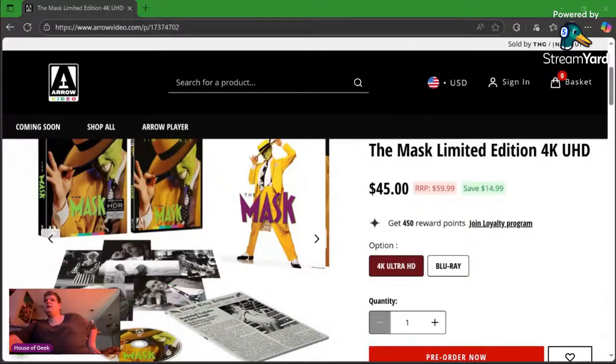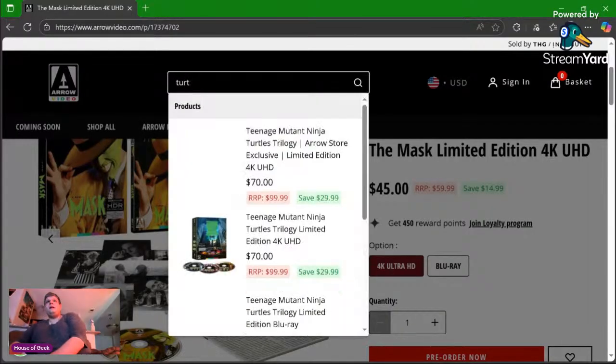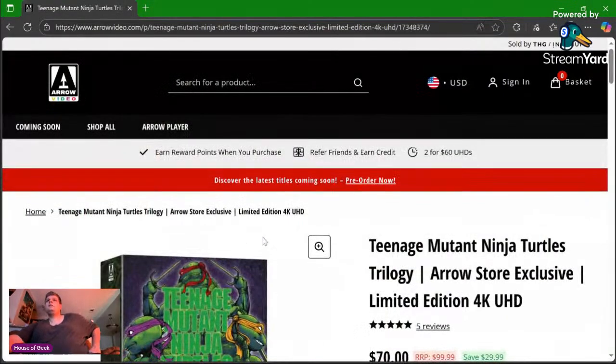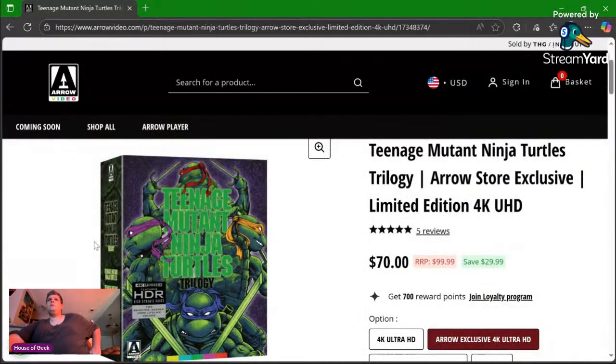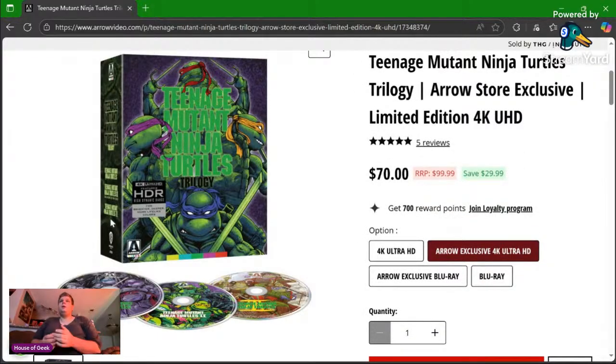Right. Yeah. And let's go into some more physical media news that we have. I'm going to go ahead and talk about the other stuff that Arrow has announced. Obviously, I've already talked about Turtles in its own little video, but I do want to talk about it a little bit more. This is the one that I did purchase right here. This is the 4K one. So Turtles. Boy, this is the one I pre-ordered right here. I'm excited for this box set. I think this might be the one I'm excited for the most this year.